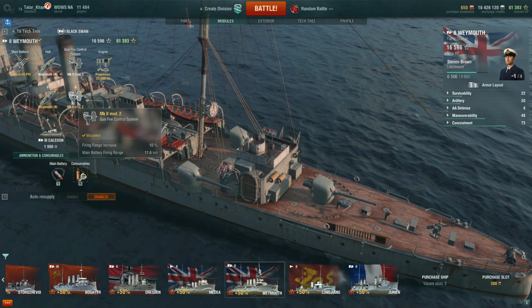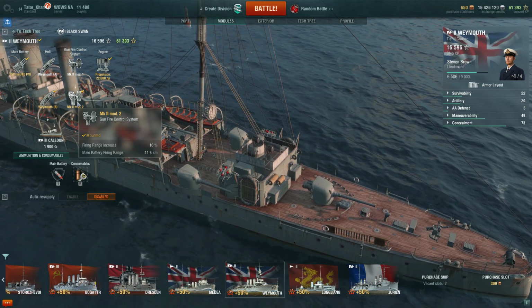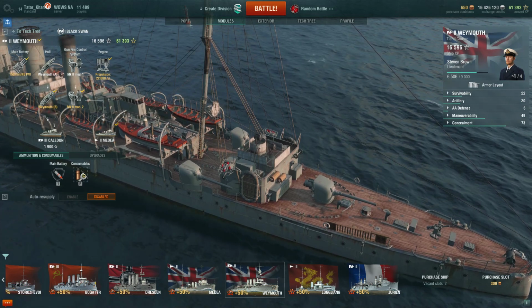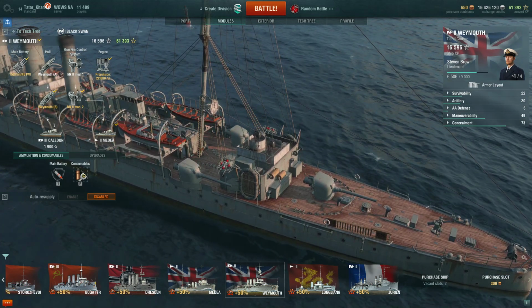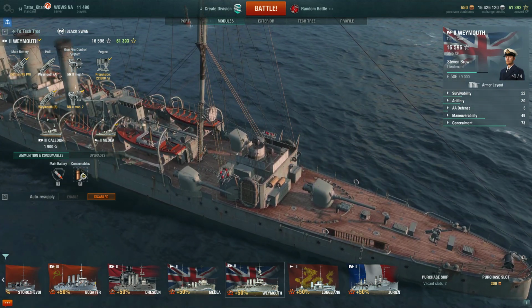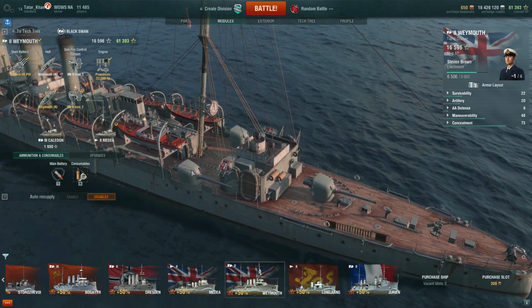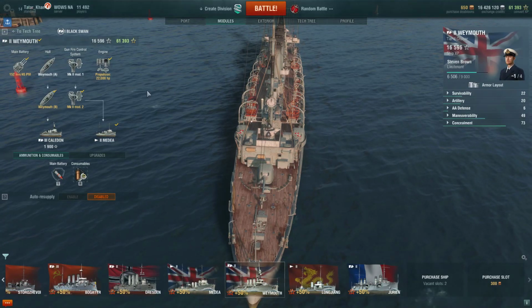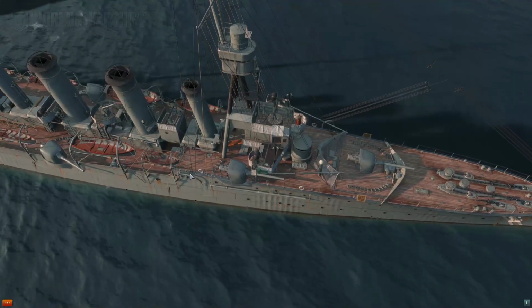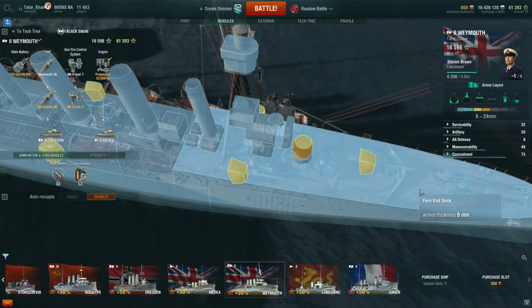Its distance of fire is 11.6 kilometers, and its speed is 26 knots. So it looks like it's got a good speed, it has a good fire range. Quite a few turrets, one gun each, but still quite a few. Still good. Well, let's look at the armor.